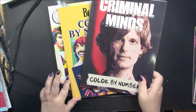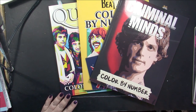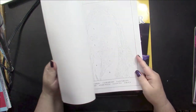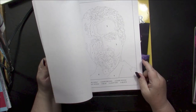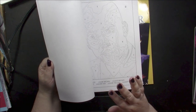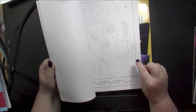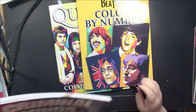Okay, so the next set. These three I did a video on. These are the color by number books for Bands and Criminal Minds, and I just love this. It's a great book. The pictures turn out really well. I'm not going to show you though. You can watch my video on this set to see what the pictures turn out like, or you can watch my finished pages.